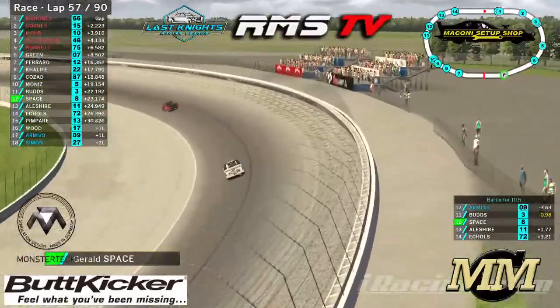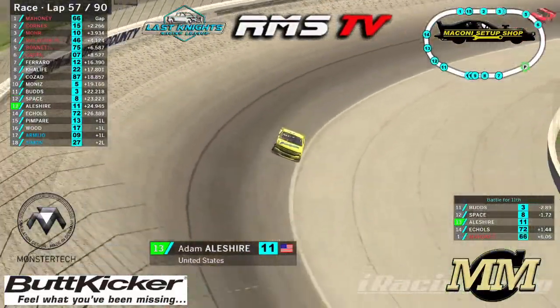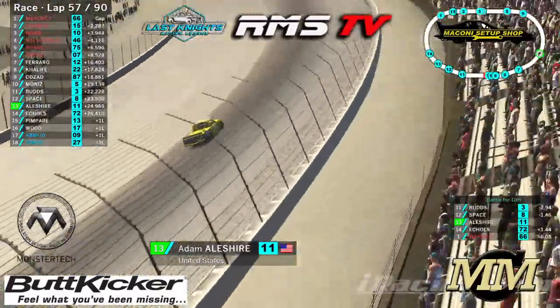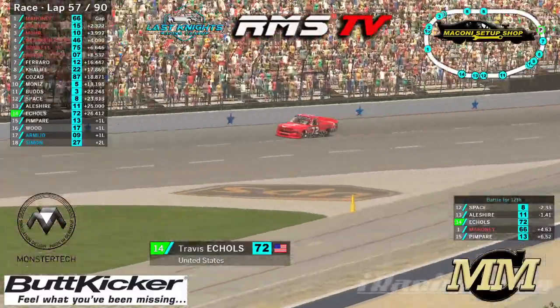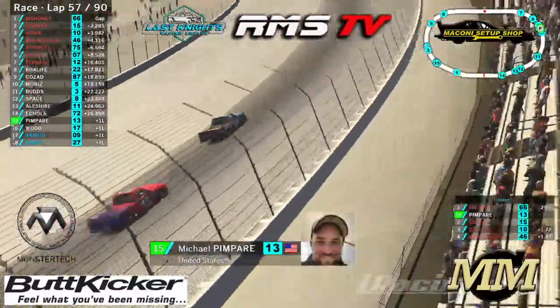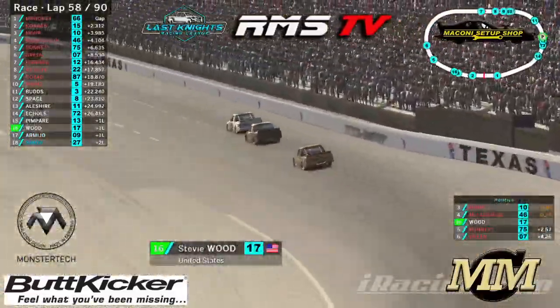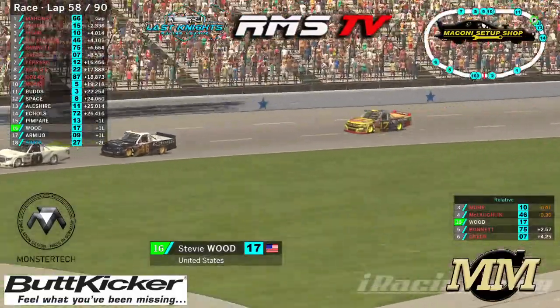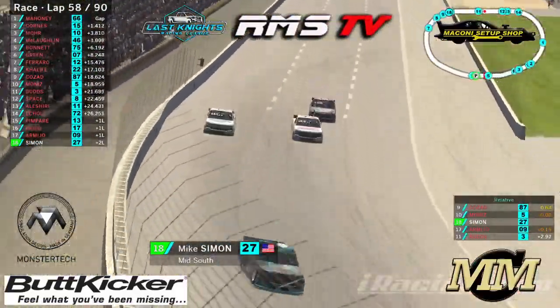A little further back, there's Gerald Space, who's running along in 12th. Adam Elshire, who's in the 13th position. Travis Eccles back there in the 14th spot. Michael Pompeo, he's 1 lap down. Steve Wood, who's also showing 1 lap down. Simon, so okay, what happened to Mike Simon? Simon is 2 laps down. He's still running.